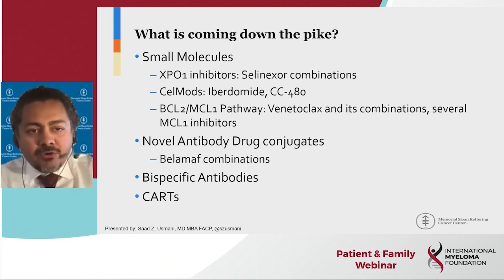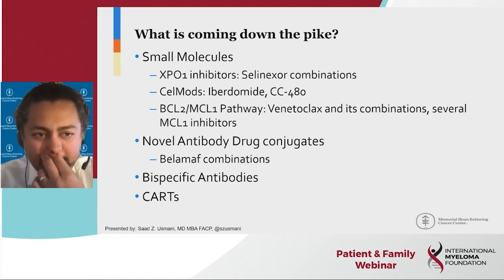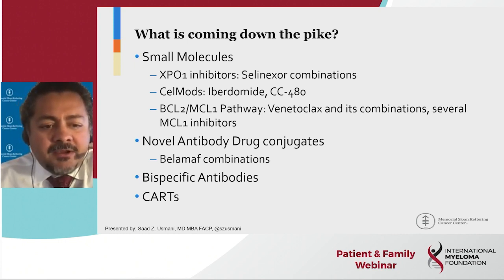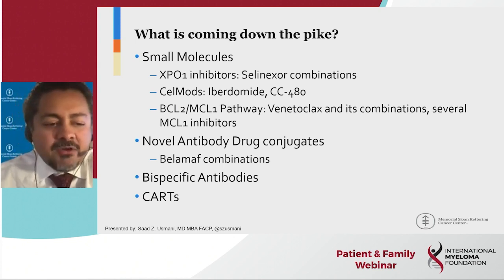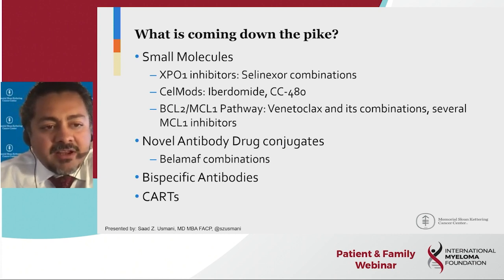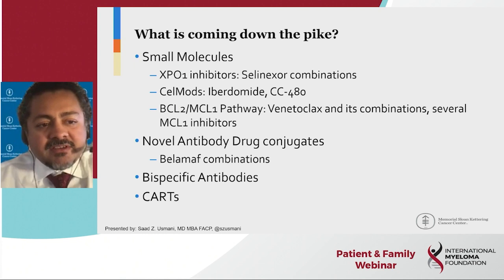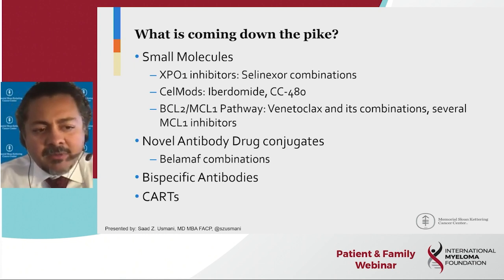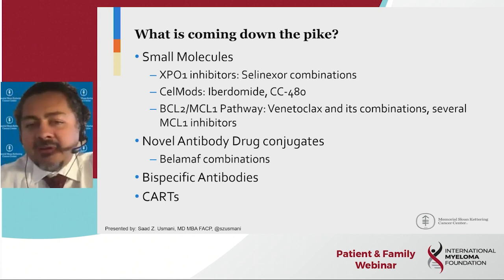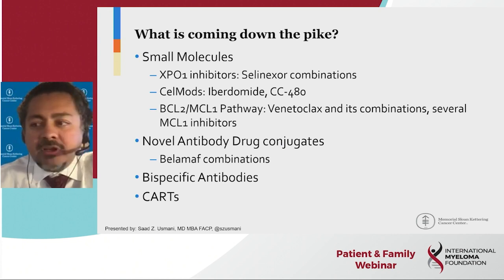So it's with those challenges in mind that we have several small molecules that have made their way through clinical development, as well as antibody drug conjugates, as well as bispecific antibodies, and CAR Ts, of course, which Dr. Martin has covered very nicely. But I'm going to touch upon each of these different small molecules, and a little bit about the antibody drug conjugates before talking about this bispecific technology a bit more. So starting off with the small molecules.